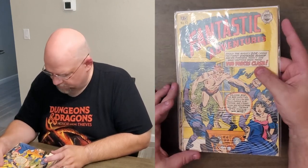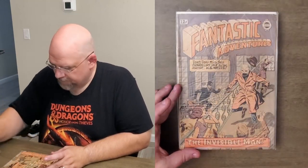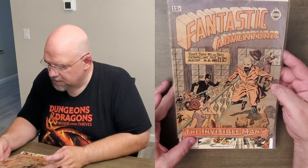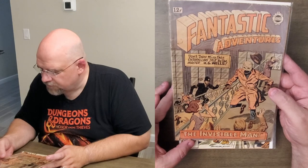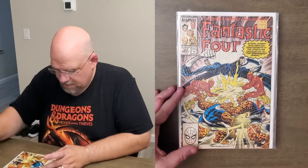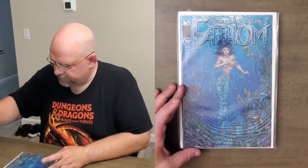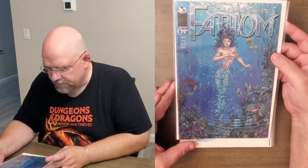Fantastic Adventures number 12. Fantastic Adventures number 18. Wow, these are really old. Not sure who printed these. They're 12 cents. Seal of Super Comics quality. Fantastic Four number 333 with a sticker on it. Thanks a lot. Michael Turner's Fathom number one. Nice. I used to have this one.